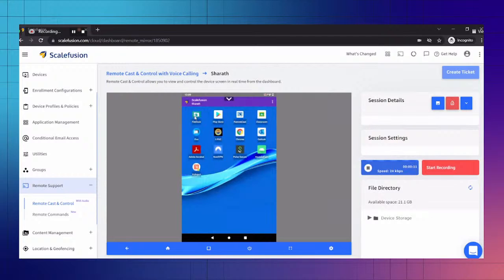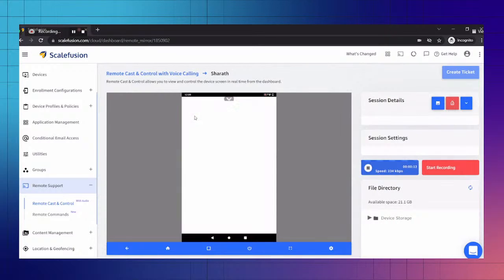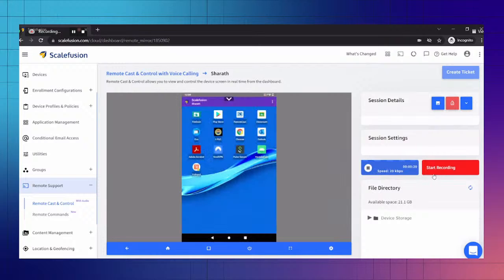For example, I have a file doc over here. I'm not doing anything on the device, I'm basically taking control. Let's just say if there is any problem on the device, I can take a recording, I can take a screenshot, I can even access the internal storage.